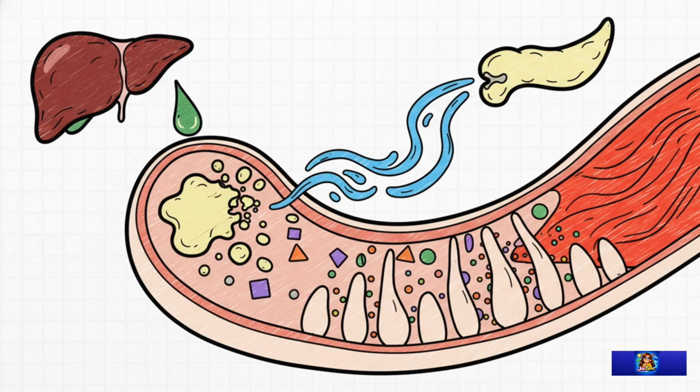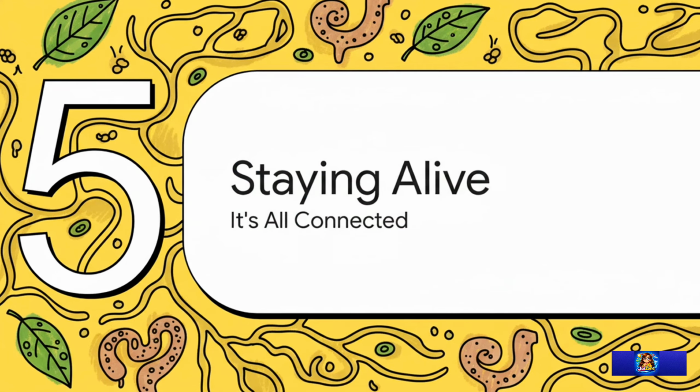But the small intestine doesn't work alone. It's got some key partners. The liver sends in something called bile, which is great at breaking up big blobs of fat. The pancreas chimes in with this cocktail of powerful enzymes to finish off the proteins and fats. And all the while, the inside walls of the intestine are lined with millions of these tiny finger-like things called villi. Their job is to create a massive surface area to absorb all those good nutrients and get them into your bloodstream.